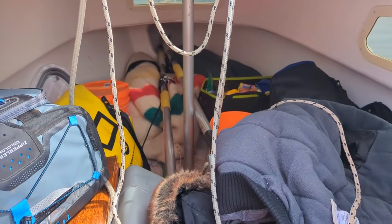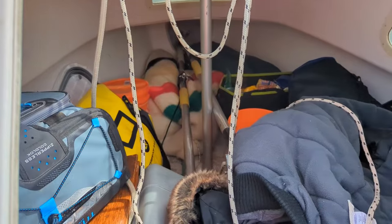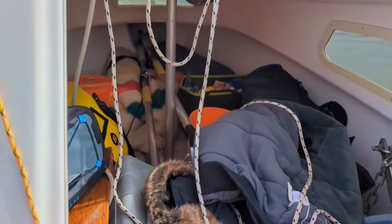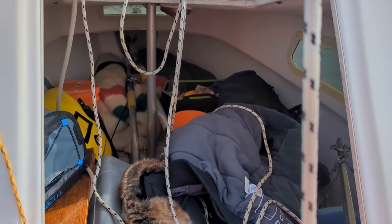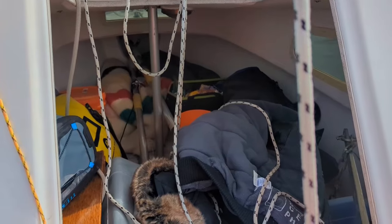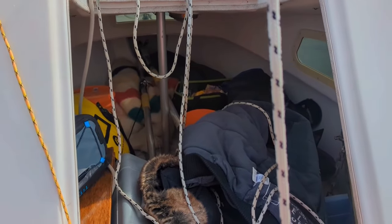I wonder when the tornado hit my cabin. Look at that. We'll have to get that cleaned out later. I brought everything but the kitchen sink. I brought some extra stuff, like a couple of stoves. I want to just test out a few different things while we're on a short trip. So yeah, lots of extra blankets and stuff too.